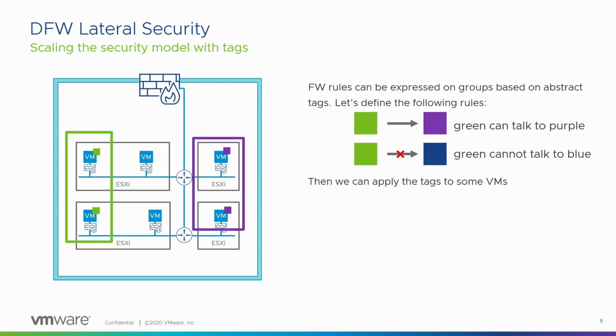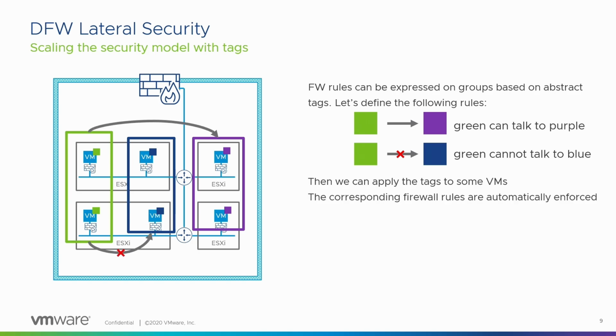We'll go through and be able to do the same thing for the purple VMs. We'll add a purple tag to them, and now they are part of the purple group. And then finally, we're going to have these VMs for the blue group tagged as blue, so they are part of the blue group. We can then create the corresponding firewall rules that are automatically enforced. So now in this case, green can talk to purple, but green cannot talk to blue.